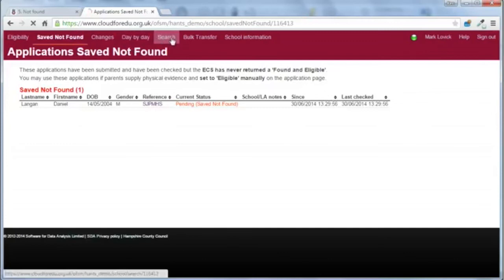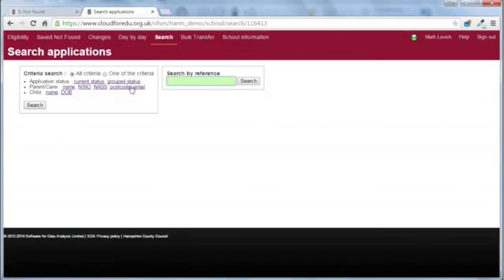There is a searches tab as well, so you could quickly search under a particular date of birth, the status, or even the postcode to work out how many free school meal children you may have under that particular postcode, or a name.